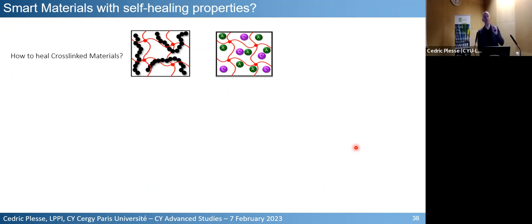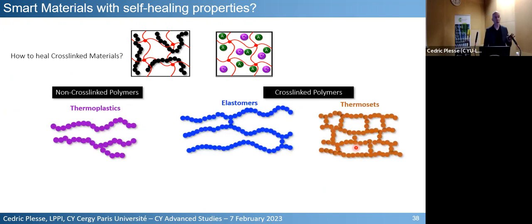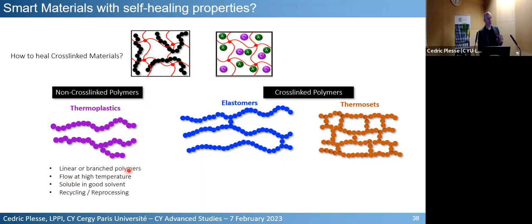And to explain this, I have to say a few words that are basically what you learn in the first lesson of polymer chemistry, I would say the first hour. You learn that for the processing of materials, you have basically these three families of materials. On the left, the non-crosslinked polymers, which are usually thermoplastics, which are linear branched polymers. And due to the fact that they are not crosslinked, they are not attached to each other, if you increase the temperature high enough above what is called their Tg, glass transition temperature, they will flow.